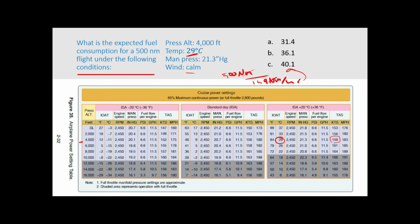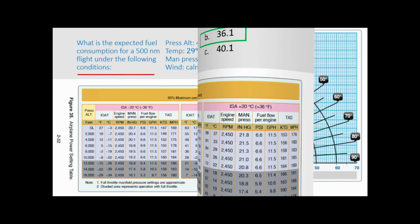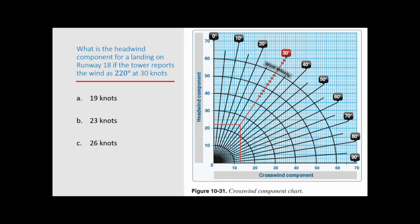So now we do 500 nautical miles divided by 159 nautical miles per hour. The nautical miles cross out, you get hours on the top, which comes out to, what was it? 500 divided by 159 is 3.14 hours. And then you go to the fuel burn, gallons per hour, 11.5, which is pretty standard across the board. Multiply that times your time, so that times 11.5 gallons per hour, your hours cross out, and then you're left with gallons. And I got 36.1 gallons.